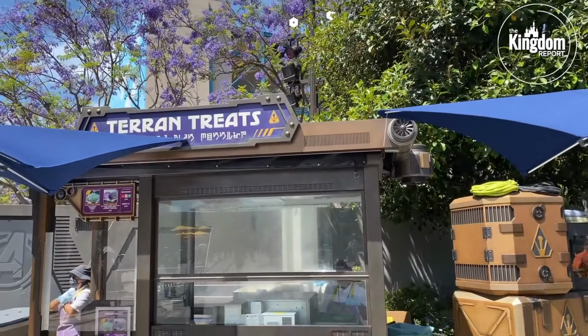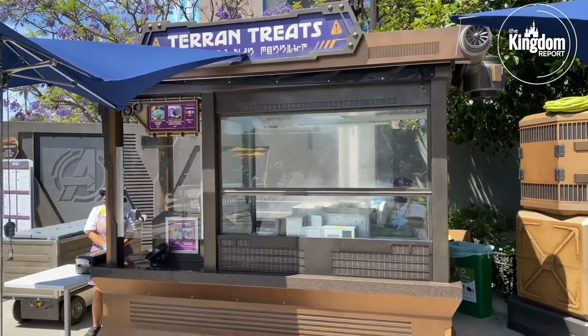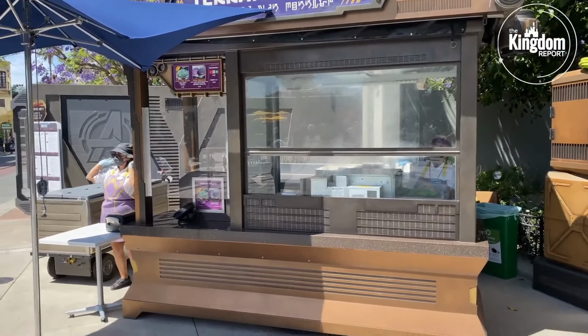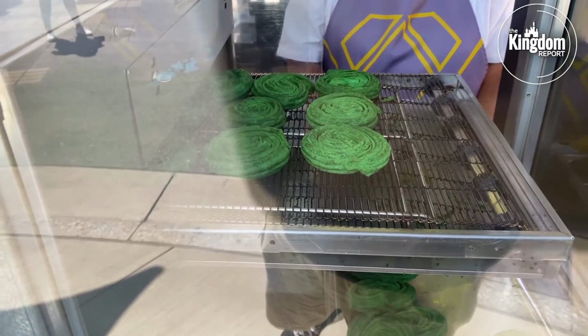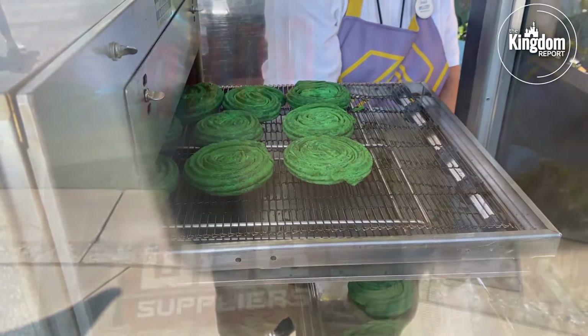And the last place that you can go to eat is the Terran Treats over by the Collector's Fortress. And he's got a couple things for you. He's got a cream puff that has a raspberry cheesecake inside, or he has these pineapple churros. So we didn't try either of those, but they're interesting.